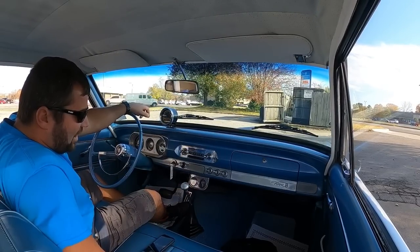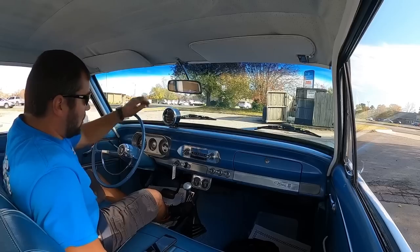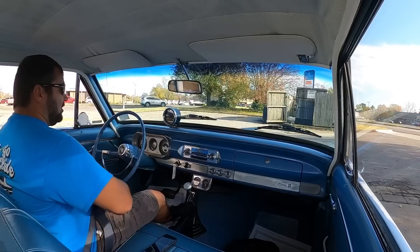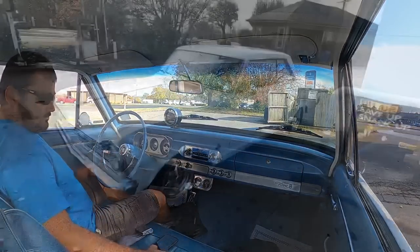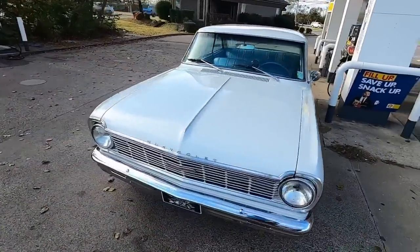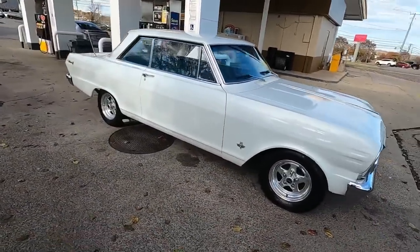Good deal. So far, so good. Engine temperature sitting right below 190, where it needs to be. Oil pressure's right below 50, so that's strong. Let's get some fuel and check that gauge. There's $20 worth of fuel in this Nova now. We're gonna check that gauge out.